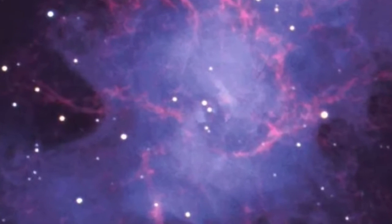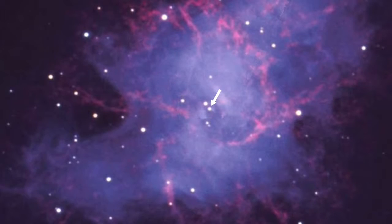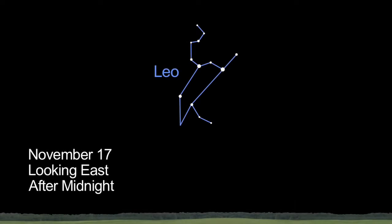It's difficult but not impossible to see the faint neutron star within the Crab Nebula. If you can see 2 stars, the fainter of the 2 is the Crab Pulsar. It's one of the few historically observed supernovae in our Milky Way galaxy, so go out and try to see it.